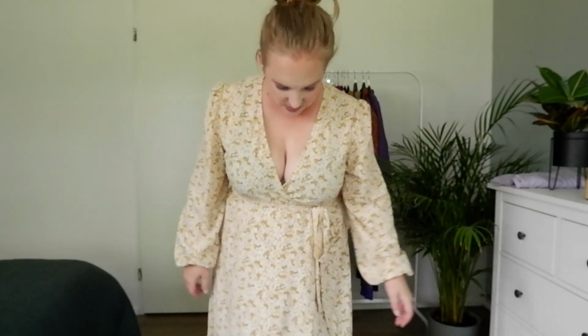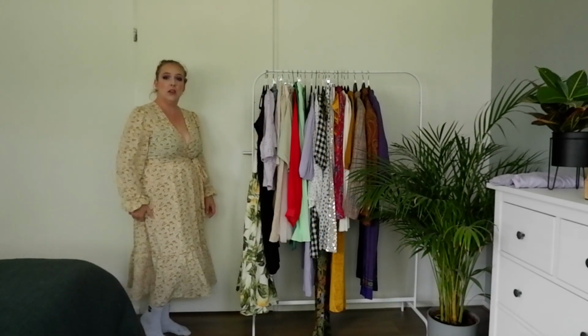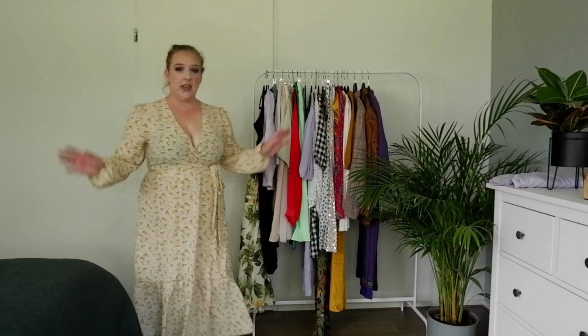Alright, so this dress, I wouldn't wear like this. I would definitely put a cami underneath it. This is a bit too much booby for me if I were to go to work, but this is definitely a dress I could wear to work. It is a maxi, well, it's almost to the floor. Let me show you. That's how long it is. It's a yellow wrap dress with these poofy sleeves and this really lovely floral print. I love the print. And that's why I wanted to keep it.